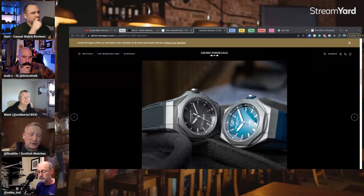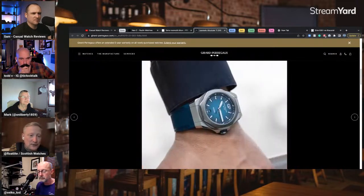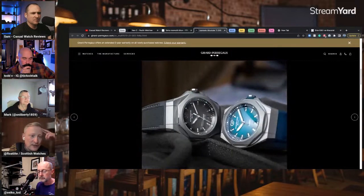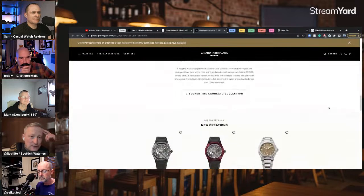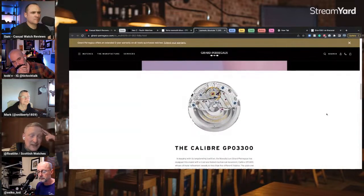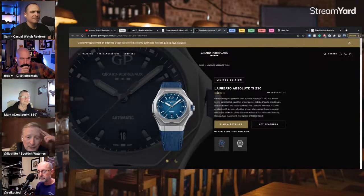It's got an absolutely outstanding micro adjust titanium deployant clasp on there as well. It's 2 buttons to release it, but if you only press one of them, it allows you to micro adjust the clasp whilst it's on the wrist. Comes in just under, I think it's about 9,300 in the UK. Not sure what it is in US.